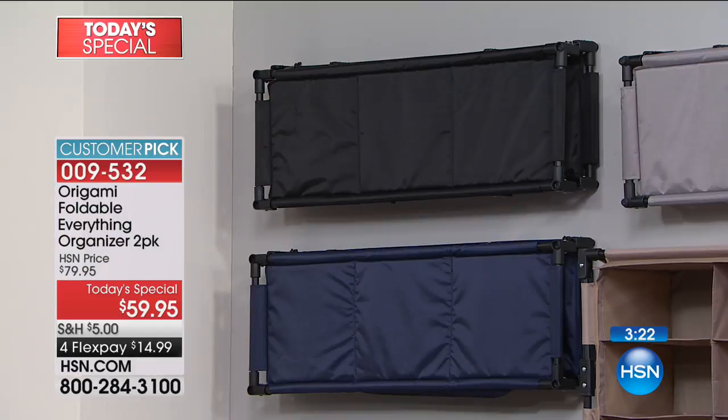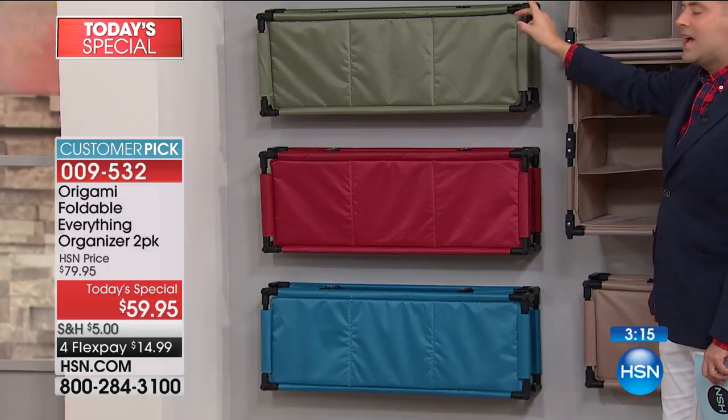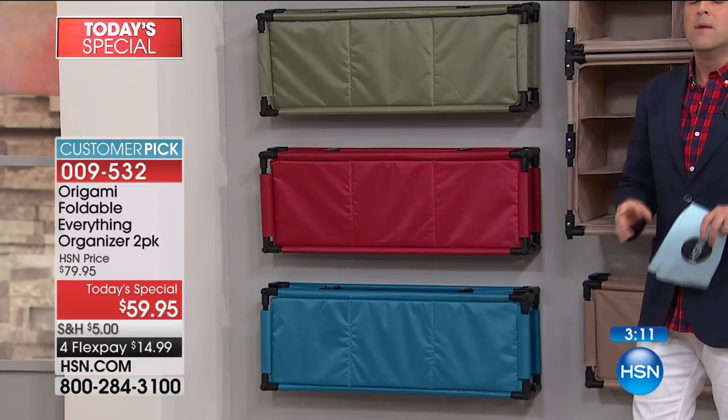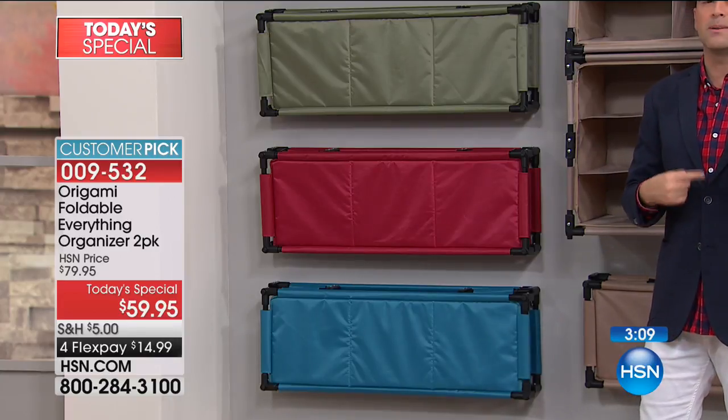Last line is over here. This is going to be your black, followed by the navy. Then we're going to have your sage and red and the teal. You cannot go wrong. But just think ahead to all the spaces and places.